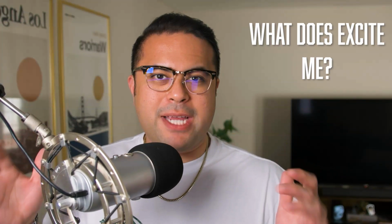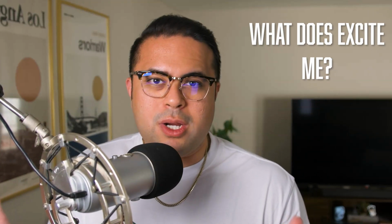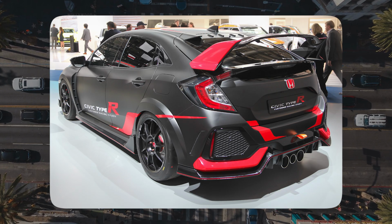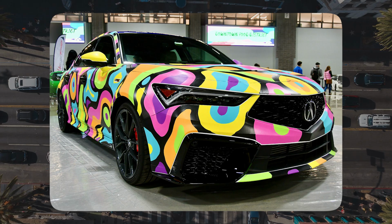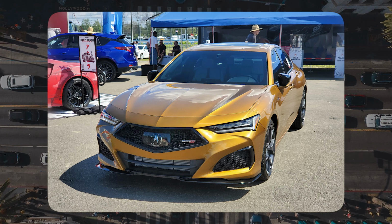However, even though Acura misses the mark on the naming convention of this car, I don't think this car can be an entire loss, because Acura and Honda as a bigger brand, they know how to make cars. Whether it's the Honda Civic Type R, or the Acura Integra Type S, or the TLX Type S, Acura knows how to make fun driving cars.